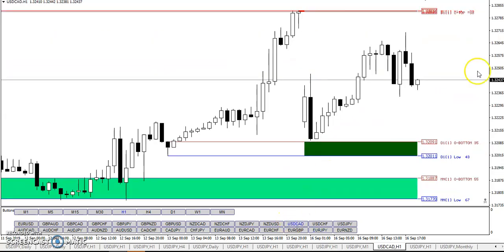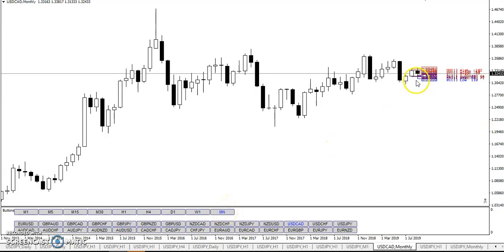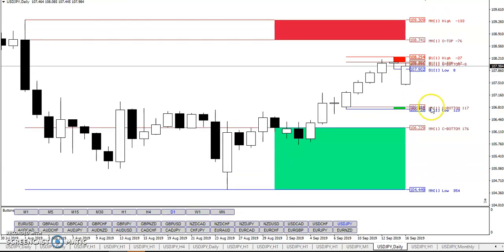Let's look at Dollar Canadian. Okay, this looks kind of interesting. There's the monthly wick zone. But as you can see, the weekly wick zone is actually below the monthly wick zone. So the previous week was below the previous month. You can see it probably better here. Right here, if you look at the monthly, you see it exceeded to the downside the previous month. Right there. And if you come back to the daily, this might make it a little bit clearer.